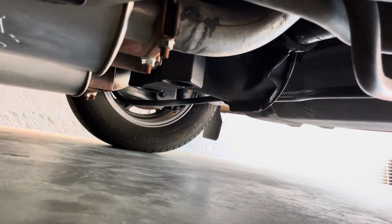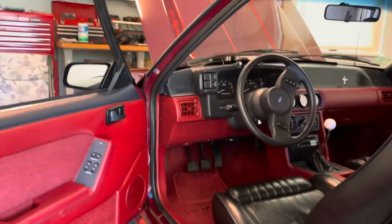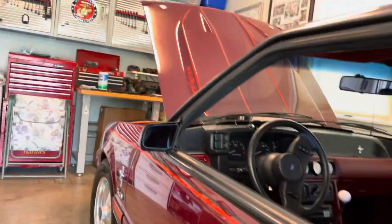Factory undercoating, obviously the 8.8 rear end still in it. Thing is like factory fresh. But I haven't even showed you the best part yet.